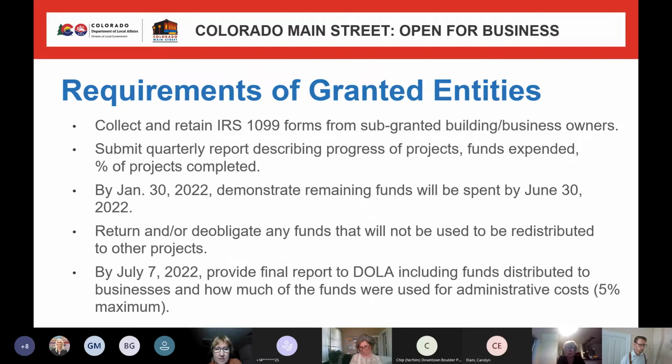In addition, just like all other DOLA grants that you have probably tapped into, you have to collect and retain all the proper information for an IRS 1099. And we will be asking you again to submit quarterly reports. And then in January, if you're not halfway through and haven't asked for your 50% second installment of funding, we're going to do a check-in with folks and say, can you really get the projects done? How far along are you?